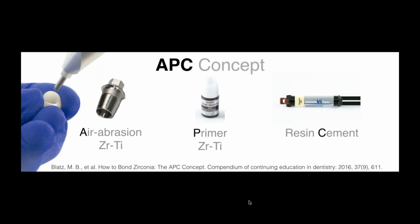The titanium, we need to air abrade it with aluminum oxide particles of 50 microns at a low pressure of 2 bars. And if we're using zirconia as a material, we also need to air abrade the intaglio surface of the zirconia restoration. Then when we're working with the titanium, because it's an oxide, we need to use a specific primer which contains MDP. That phosphate monomer is what creates the bonding to these oxides, as the silica creates it for the ceramics. So we need a specific primer that contains MDP, and of course a resin cement.